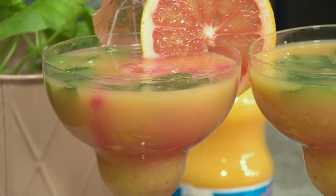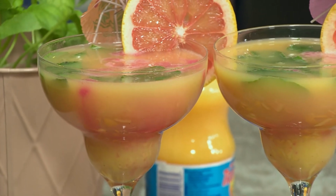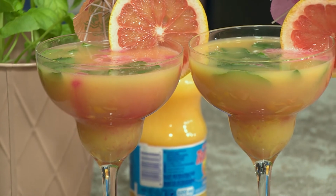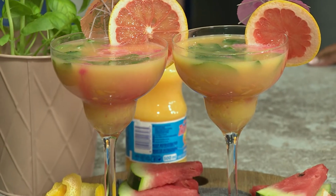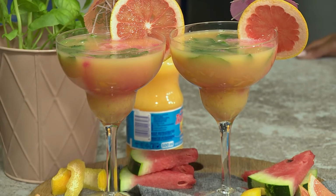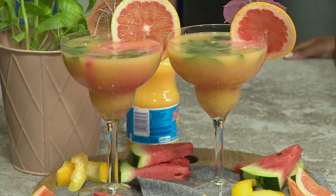Welcome back to Afternoon Express. Now, if you're looking for a refreshing mocktail idea to impress your guests, look no further than our Tropika Citrus Cooler. This is one perfect drink to sip on and savor as we watch all the excitement on tonight's episode of Tropika Island of Treasure, Curacao.